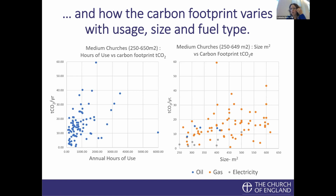So the churches are asked what their primary heating fuel is. And the electric ones are here marked in grey, the gas in orange, the oil in blue. And whilst it's a relatively small sample size, so we need to use a little bit of care, the results suggest that for our churches using electricity as their main heating fuel, they have a lower carbon footprint. And that is what we would expect, a lower carbon footprint than oil and for most of the gas churches. The average footprint of the electrically heated medium churches in this sample is 4.7 tons of CO2 per year. For gas, it's 16, and for oil, 17.5.